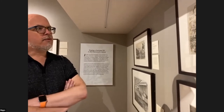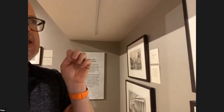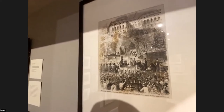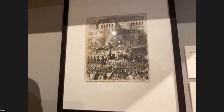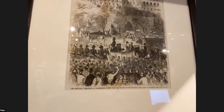As we move a little bit further down, we see another historically significant moment where Abraham Lincoln is passing the gate of the Capitol grounds in Washington. So this is his inauguration procession happening in March of 1861. I heard this not too long ago, I think with the last election, and had not really known it before.